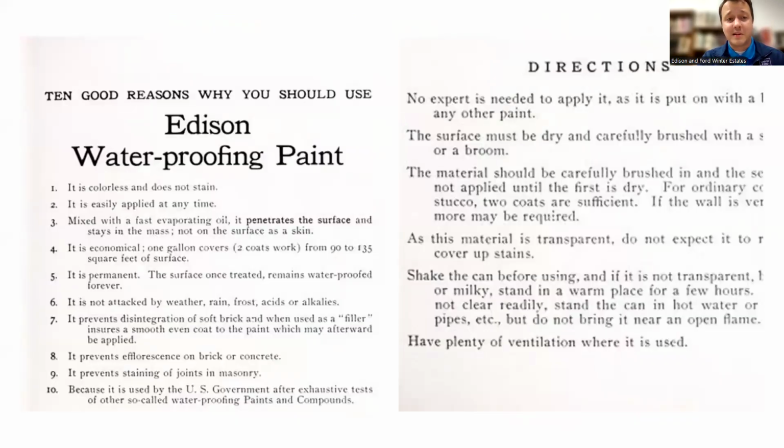For his houses, Thomas Edison patented Edison waterproofing paint to use on the houses themselves. So he's also trying to do what he can. Buy this, but also if you want to get some more Edison products for these houses, he's going to develop them.